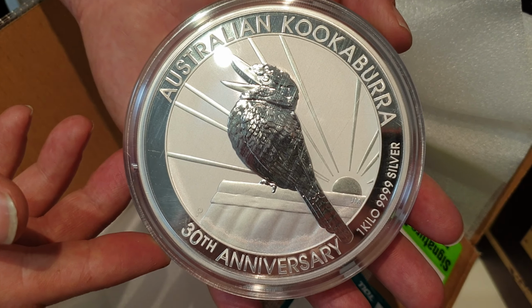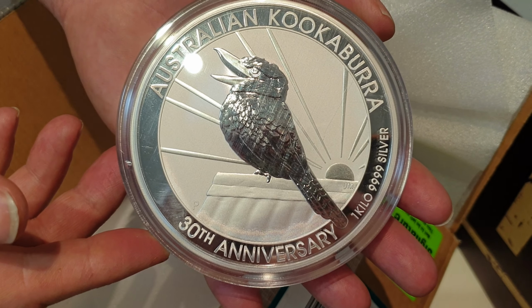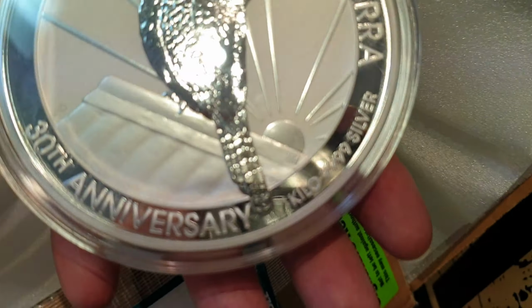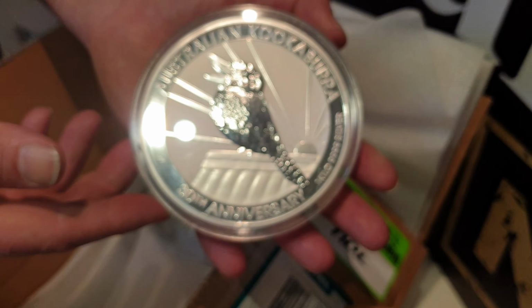It's the Kilo 2020 Kookaburra, the 30th anniversary, of course, as you can see there. 1 kilo, 999 fine silver. And is this the only one that we have? It's the only one we have delivered at the moment. There's more coming. So, as of this video posting, when we upload it, will they be available for sale online? They will be if you get organised and get them up online, mate. I will do that within the next couple of days for sure, not a worry.